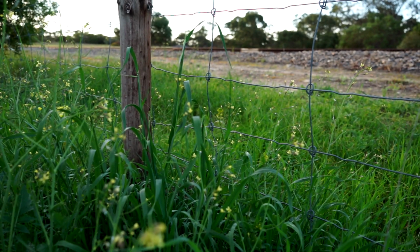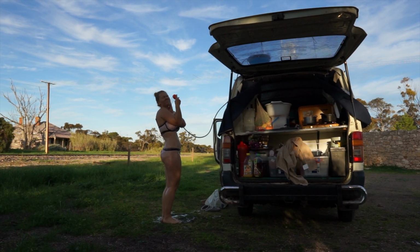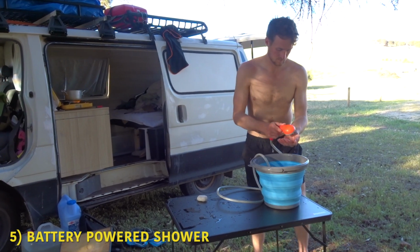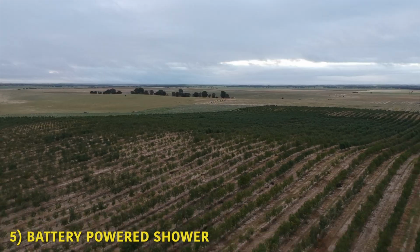The next item is something that we used every single day when we were living in our small camper van. Now, Roxy's a low roof Toyota Hiace, which means that we couldn't install an internal shower. Instead, what we invested in was a $10 battery-powered 12-volt shower, which ended up saving us hundreds of dollars, as it meant we didn't need to pay for accommodation while we were doing messy farm work.